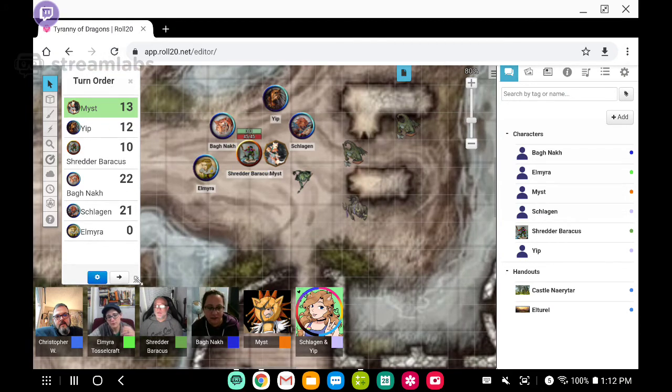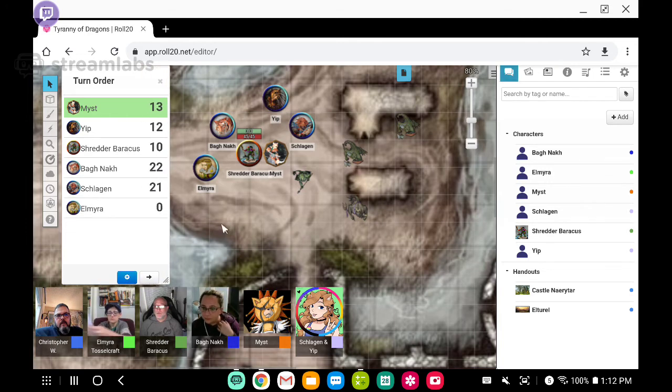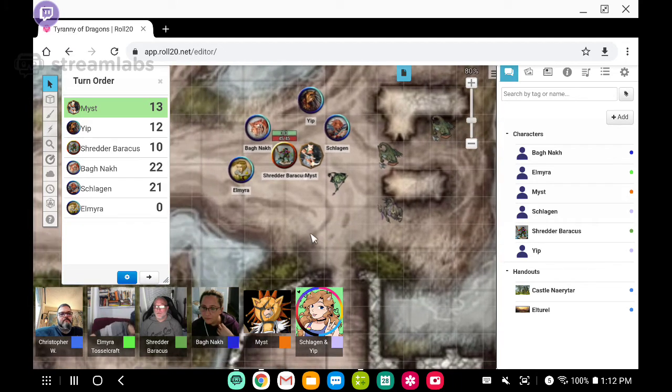Finally, we get to liberate some reptiles. So, let me make this a little wider. There we go. That's better. So, this area with the long houses, like I said, is very neat.